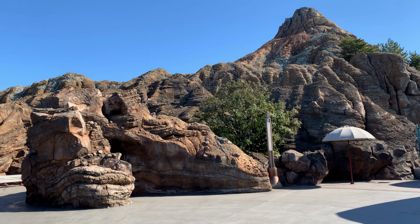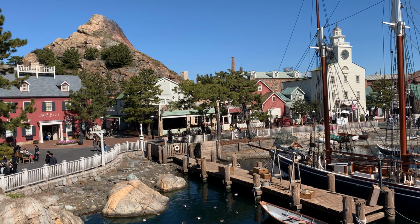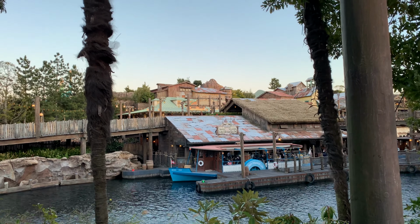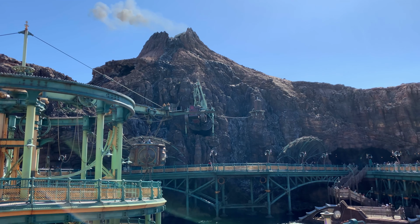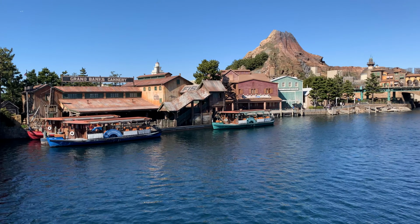From Port Discovery and Cape Cod, it's softer and covered with trees to turn it into a hill. From Lost River Delta and Arabian Coast, it's a distant landmark yearning to be discovered. And from Mermaid Lagoon, it's a big volcano next to a mermaid palace. It wasn't enough for this icon to erupt into flames multiple times a day. The designers made sure that this weenie fits in no matter which part of the park you view it from.